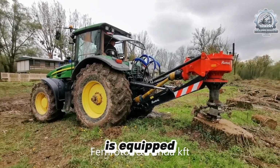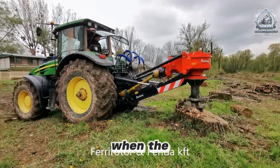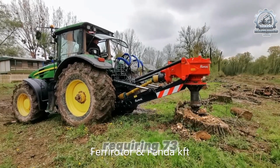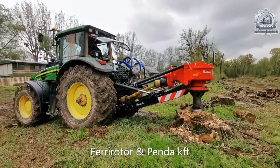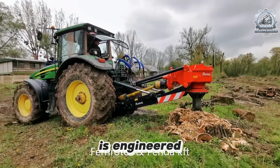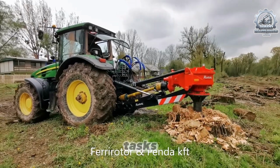The machine is equipped with a hydraulic head and a blade resembling a beak, designed to cut through tree stumps with ease. When the blade rotates, this impressive device can handle stumps taller than 50 centimeters effortlessly. Requiring 73 to 106 kilowatts of power, it needs to be attached to a small tractor or excavator for operation. Its hydraulic pump unit is engineered to deliver significantly more power than similar machines, making it a standout choice for demanding tasks.